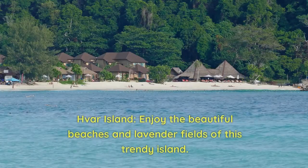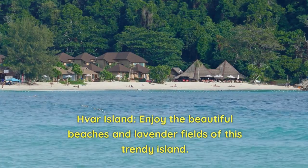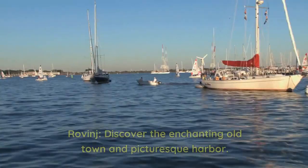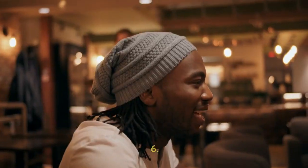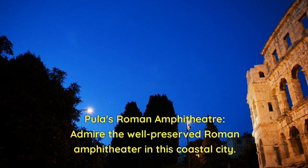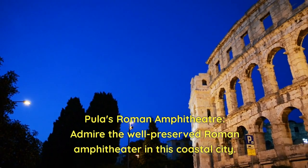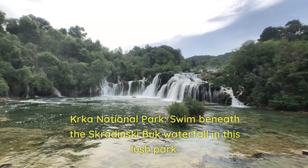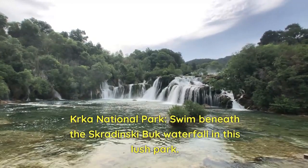4. Hvar Island. Enjoy the beautiful beaches and lavender fields of this trendy island. 5. Rovinj. Discover the enchanting old town and picturesque harbor. 6. Pula's Roman Amphitheater. Admire the well-preserved Roman amphitheater in this coastal city. 7. Krka National Park. Swim beneath the Skradinski Buk waterfall in this lush park.